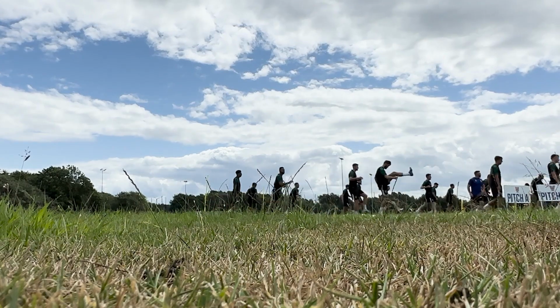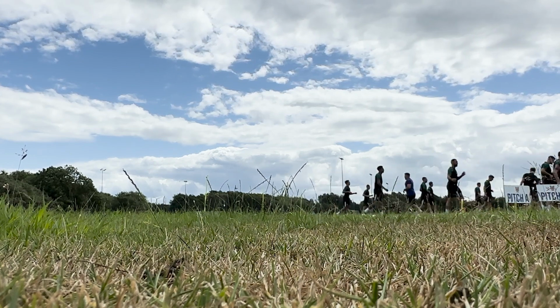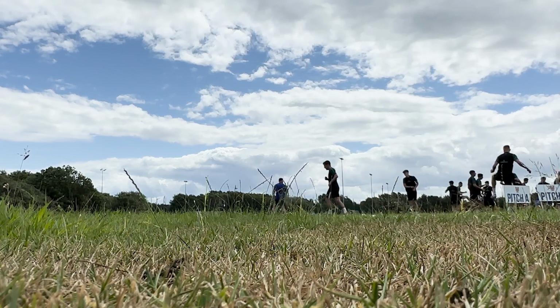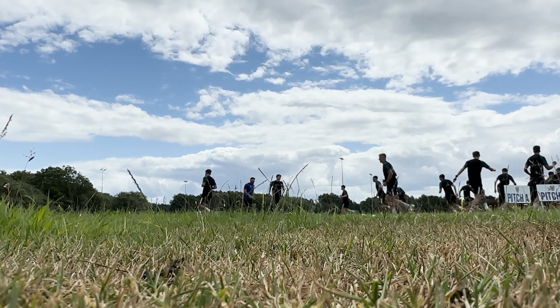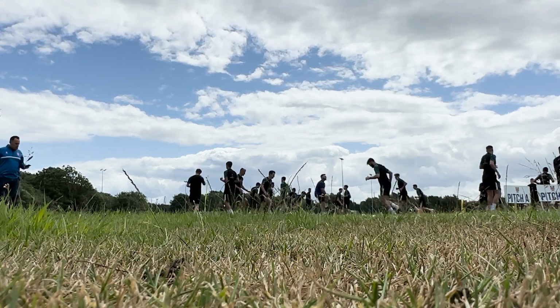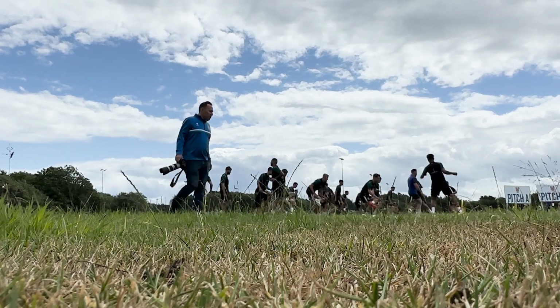So I didn't actually manage to capture all that much video of me shooting the training, and I didn't want to really get long periods of time where I was recording video of the training session itself. As I say, there could be trialists and other players that the club are sensitive to seeing out in the public domain. So what I'll do is I'll talk you through some of the shots I took.